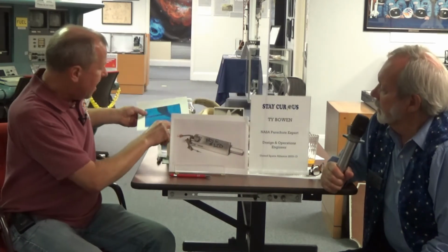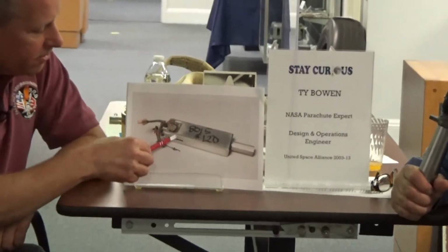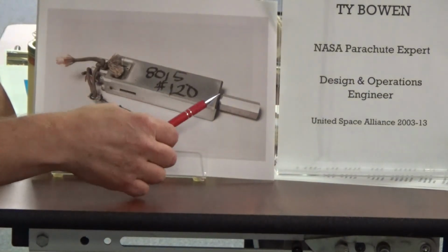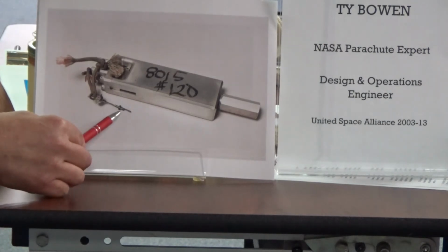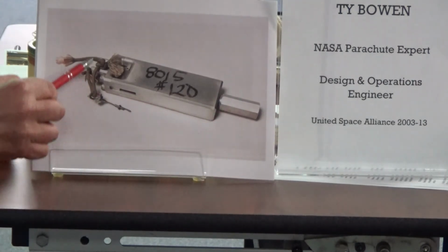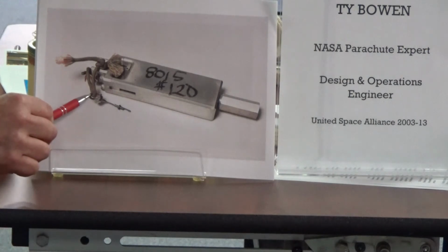Very interesting. That is a reefing line cutter. The size of this is about like two decks of cards or two packs of cigarettes in size. This is the sear pin. They just tied it here so they wouldn't lose it. But this sear pin is normally located right here, and this lanyard is connected to this end of that sear pin.